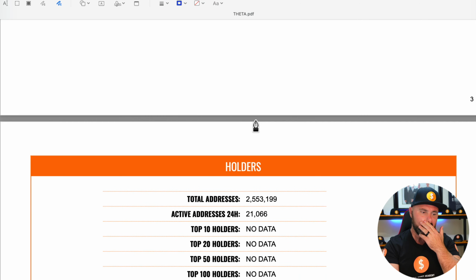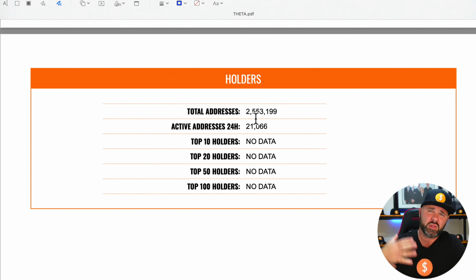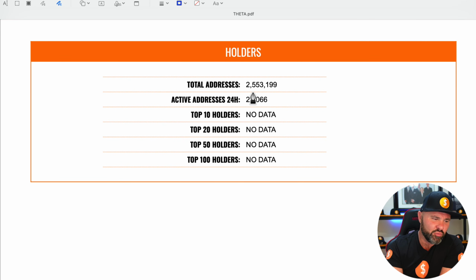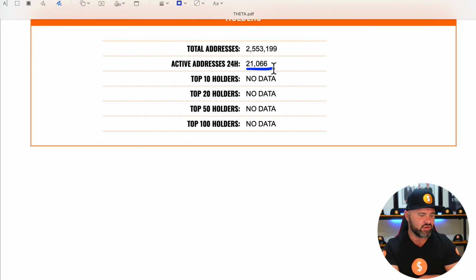that have occurred. Now, coming to the holders, again, like I said, guys, I'm working with the data that I can access. Unfortunately, there is no consistency amongst these tokens. A lot of the token projects are putting out data and others are not. So this is one of the examples where there's limited data. There are currently 2.5 million addresses, of which 21,000 are active.